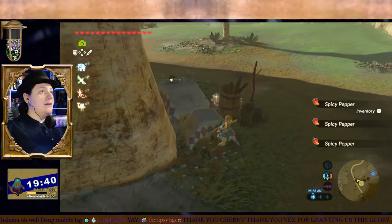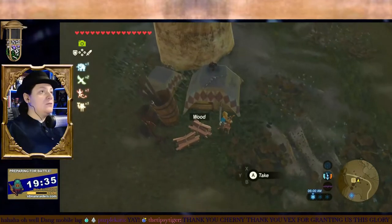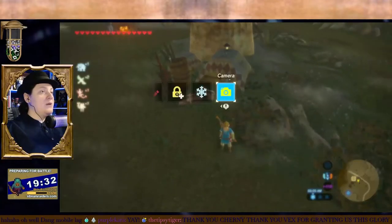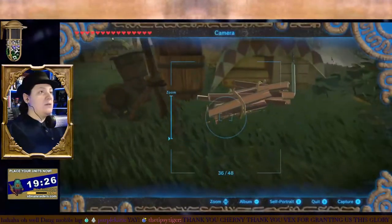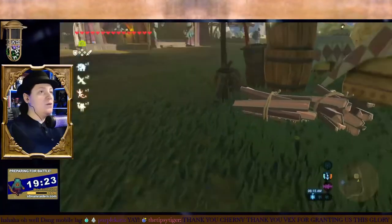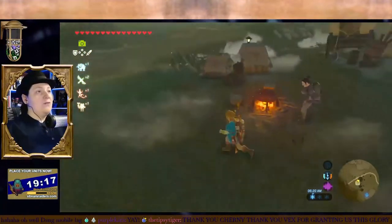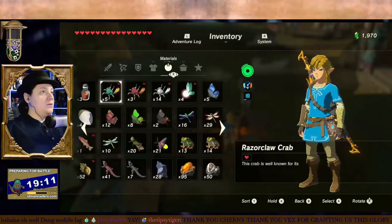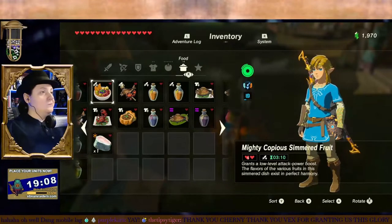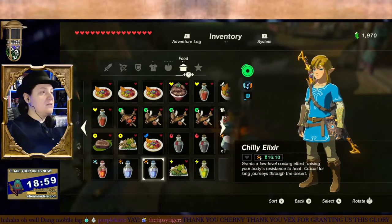Okay, so I have no real idea as to what is going to be our best bet for finishing up the... I can't take a picture of the wood bundles? Weird. All right. What is going to be our best bet for having food for the castle itself? I feel like defense food, heart boost food. I don't know that attack boost is necessarily going to be good. Having some sneak elixirs seems like it's going to be helpful.